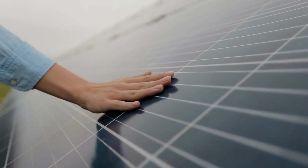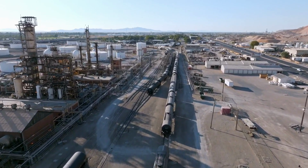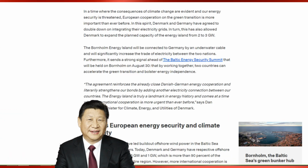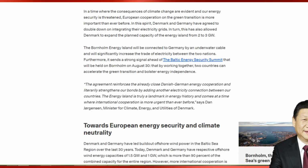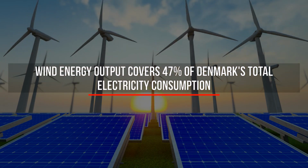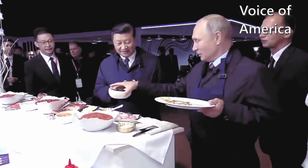Ready? Let's get started. This nation is renowned as the wind energy kingdom, and it is a top performer in terms of lowering global carbon emissions. Denmark has been a worldwide pioneer in the transformation of renewable energy, namely wind, electricity, and heating systems, and no industrialized nation, including the United States, can compete with Denmark in terms of this.